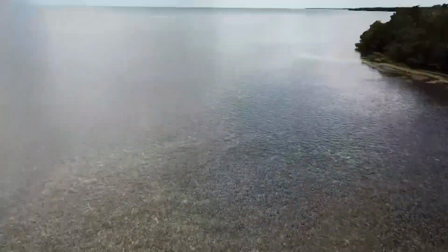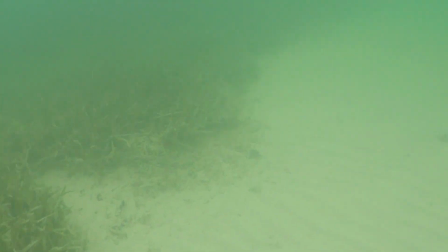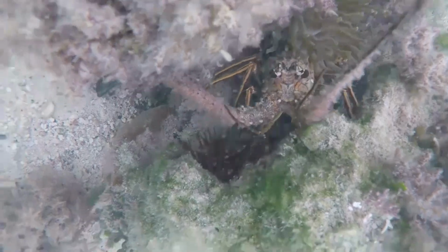You want to find big grass flats with big potholes, and the trick to finding those lobster are what we call ledges. So you'll have grass and then a big divot hole with ledges that go underneath. Those lobster will hide underneath there, and you'll see the tentacles sticking out.